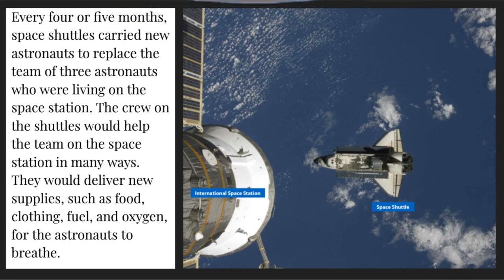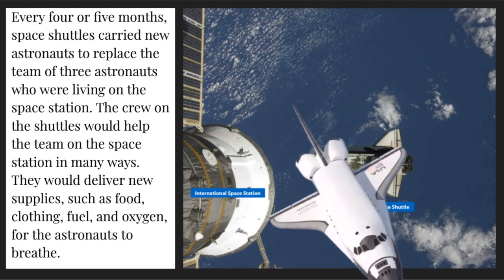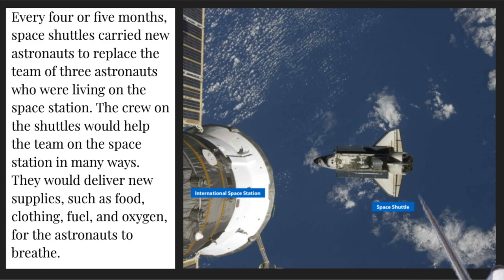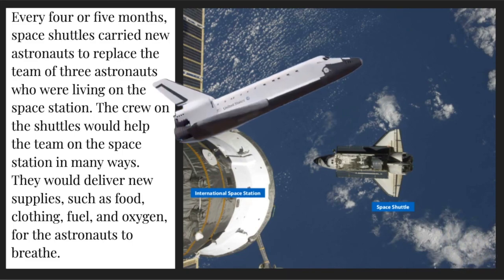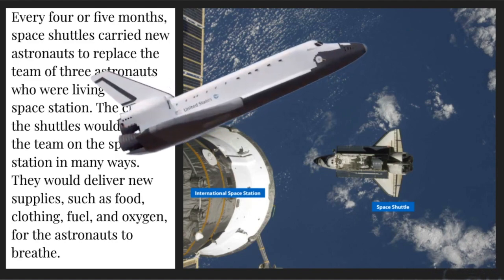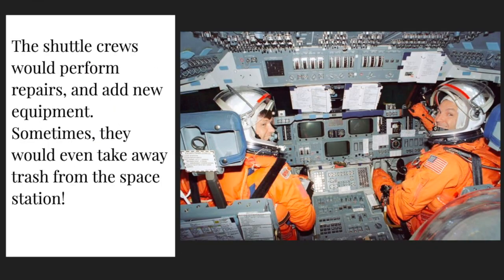Every 4 or 5 months, space shuttles carried new astronauts to replace the team of 3 astronauts who were living on the space station. The crew on the shuttles would help the team on the space station in many ways. They would deliver new supplies such as food, clothing, fuel, and oxygen for the astronauts to breathe. The shuttle crews would perform repairs and add new equipment. Sometimes they would even take away trash from the space station.